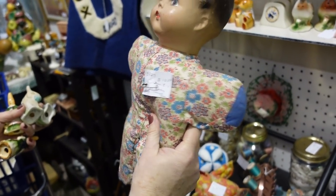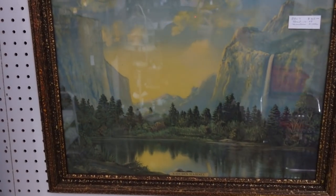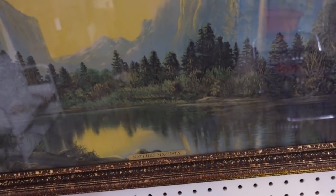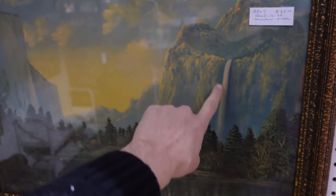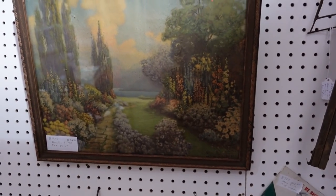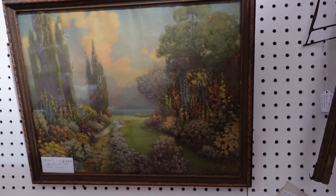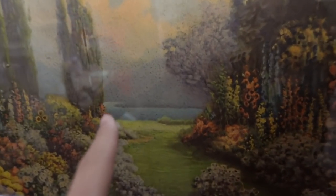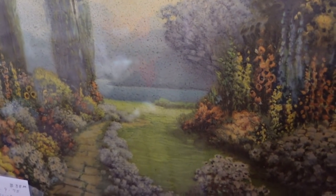That's weird. That's pretty. I like that one. A mountain scene. Nature's Majesty, they call that one. And there's like a waterfall. That's only $35. And this one over here is one that I saw at another antique store recently. This one they have $38 on it. But there are little dots in here, so it's not really that great.